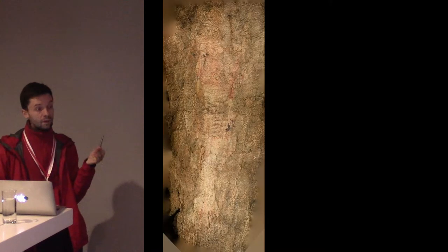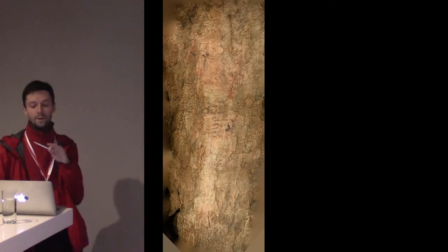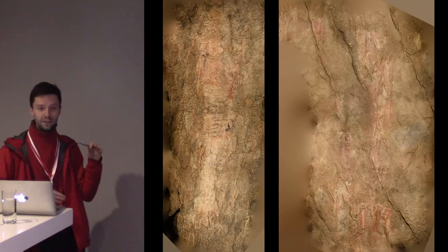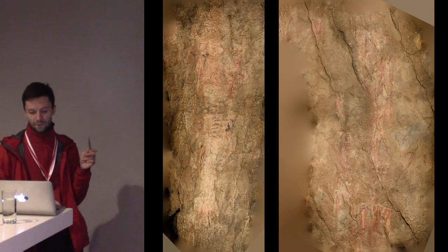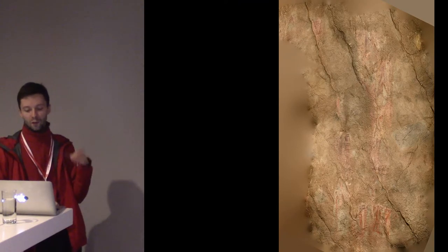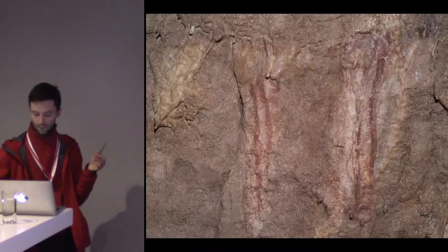A few slides earlier, I showed the panel with the horses. In the chamber of cows, there is another surface which is entirely filled with paintings. This is a place of convergence of two huge stone blocks, which formed a kind of crack. On the screen, you see several fragments of the ceiling of this crack. All these surfaces are flat, therefore convenient for painting. And also on them, there are numerous layers of calcite deposits that locally change the color of the surface.